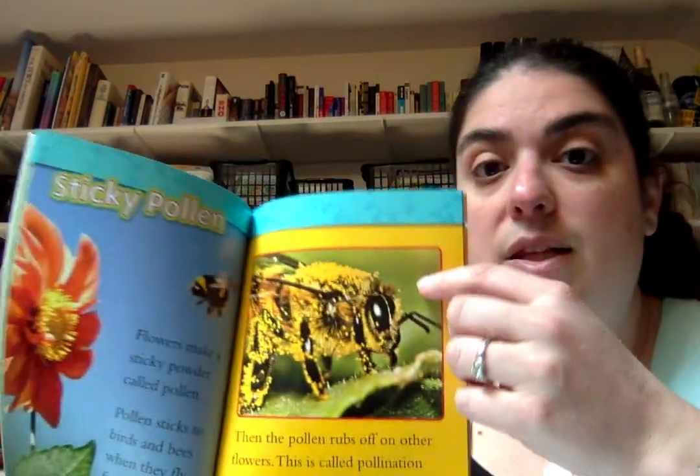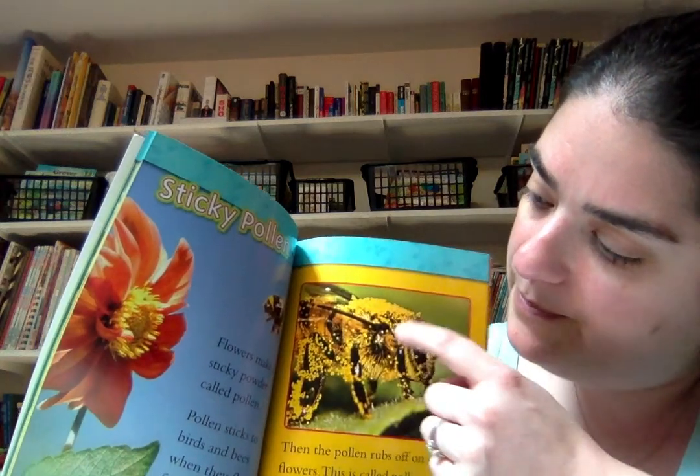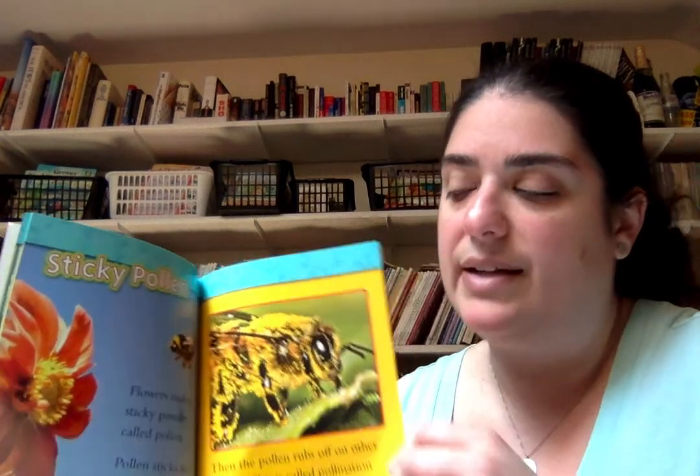So take a look at the bee. Do you see all these little sticky yellow bumps all over the bee? That's the pollen, and that rubs off on the flowers, and that helps to pollinate each of the flowers. The bees are very important in helping us to do that.